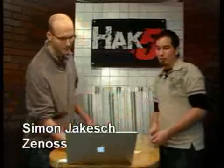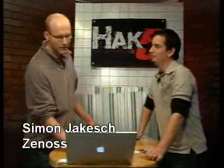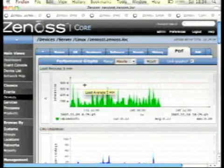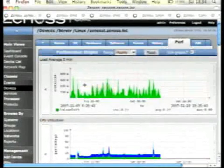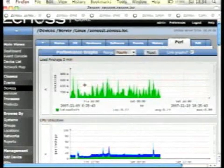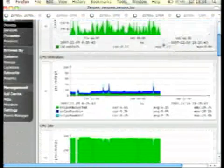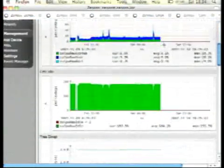Hello again. So what are we looking at here in Zenoss? Well, basically this is our internal network that we set up and use. This is how it looks when Zenoss has been running for a couple of days or weeks or months. So you get a lot of information. This is available under the perf tab, and it pretty much starts automatically monitoring all kinds of information.